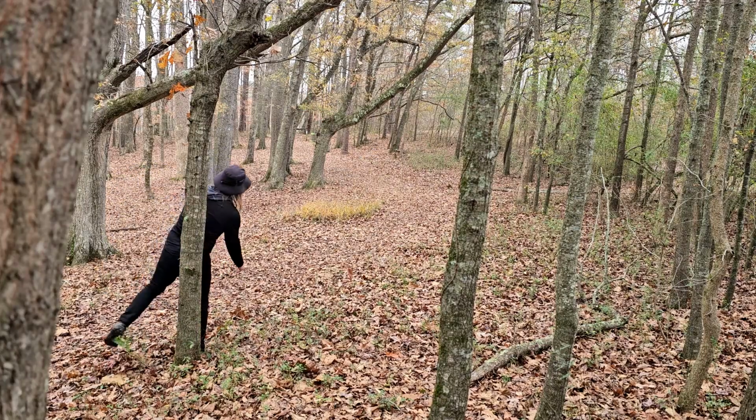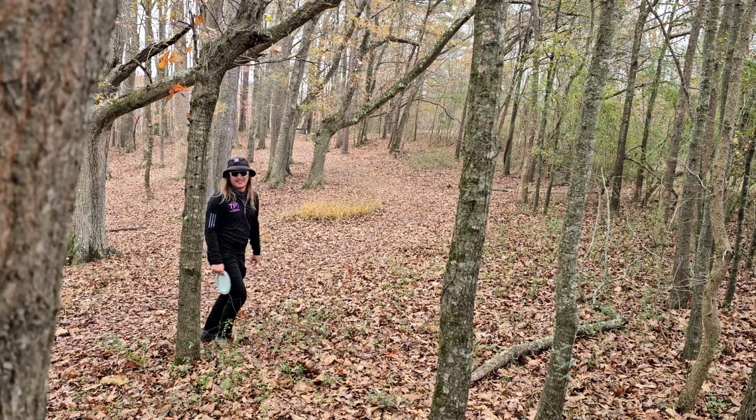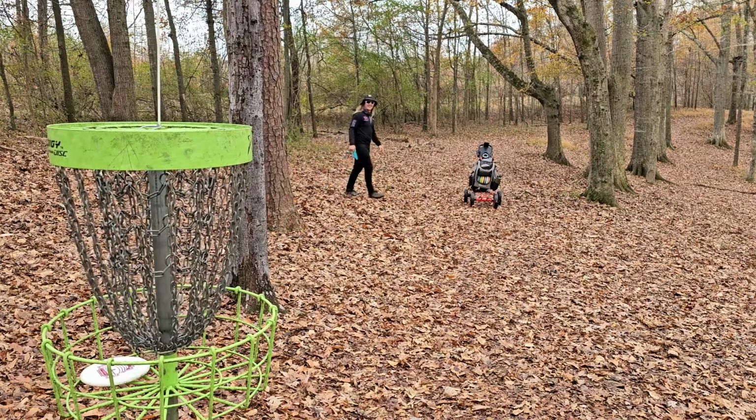Oh man, that's the leaves. That was a great angle, but the leaves just immediately snuffed it. We have left ourselves a very, very tricky Annie putt. The trees are mostly covering the basket for me, probably about 35 feet. Oh, nice putt. We needed it.